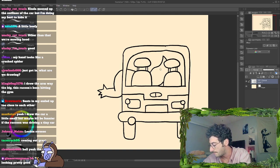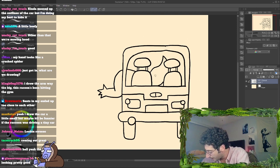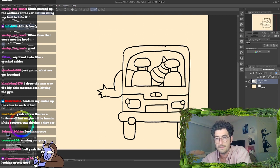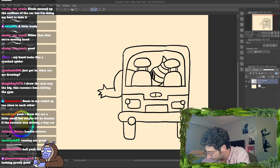Cool. And then I'm giving them stripes. And remember, with the stripes, it's not a straight line. They're curves because we want to give it a little bit of dimension. Curve, curve, curve. Good. And then I'm going to color mine in. Just doing this.